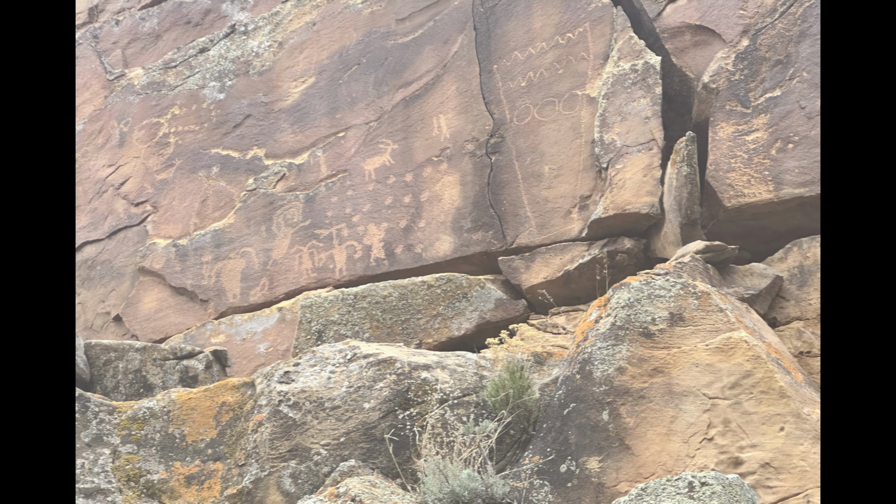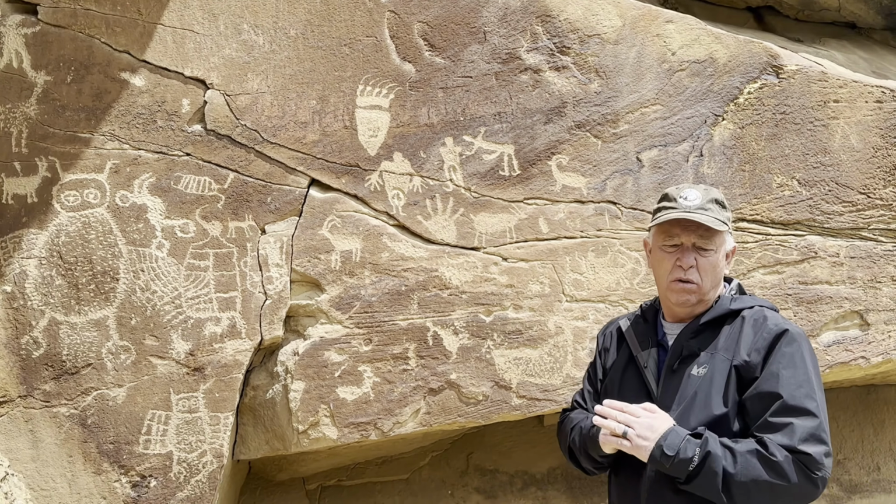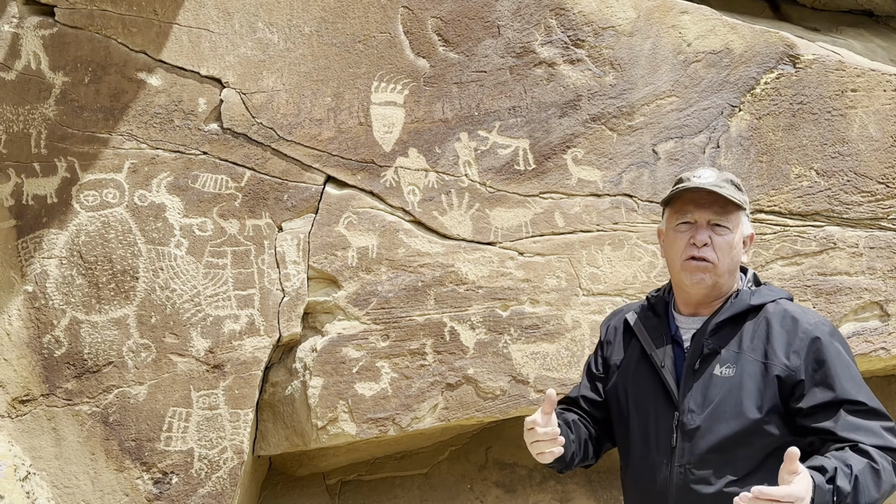You've also got a bear paw, and there was significance to the bear paw relative to the coming of spring and the renewal of everything. So the bear was an important figure because a lot of the ancient people believed that their ancestors were bears. So this is a really interesting panel here, some really neat stuff.